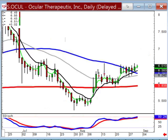OCLU is another kind of a bobble breakout. This one can still be bought aggressively if it comes up through these levels. As you can see, it came up and failed at the 50. They couldn't close it below the T-line. You had kind of a T-line crunch. Now if they start trading this positive, that tells you this bobble breakout is in progress.